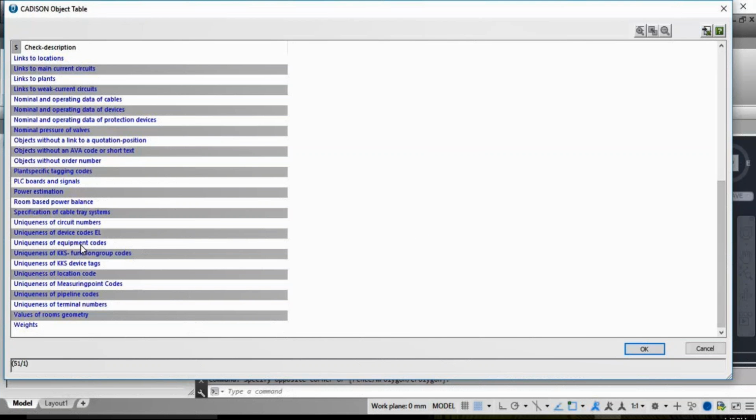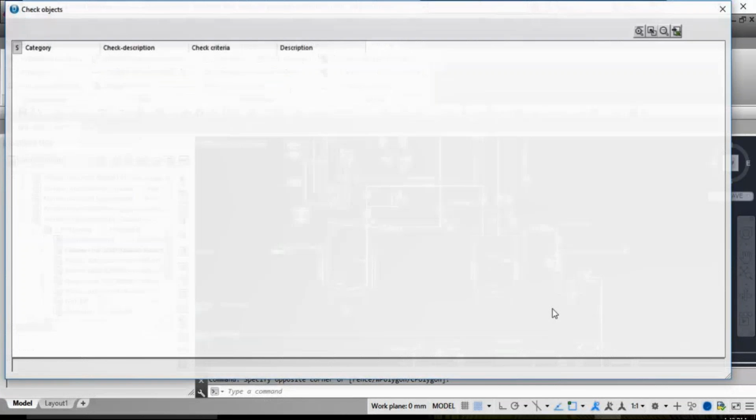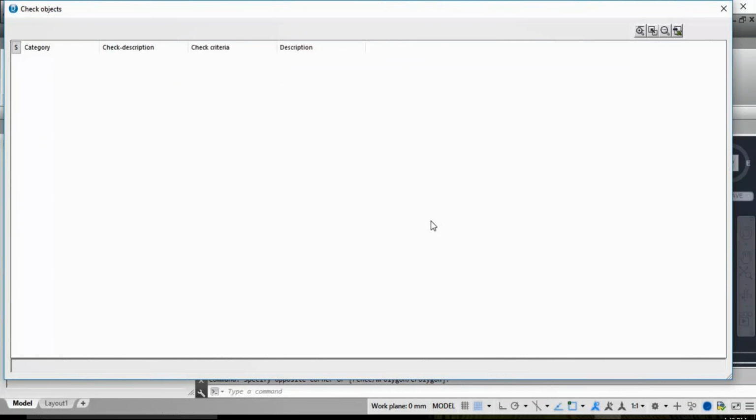Now here we are going to test an example of uniqueness of equipment codes, or you can say if there are any duplicate tag numbers for the equipment, it will automatically check it. So we will select it for uniqueness of equipment codes and click OK. Here we see that there is no checklist available because we don't have any duplicate for the tag numbers.